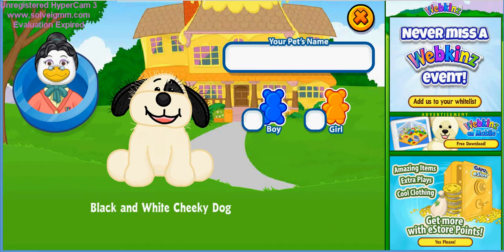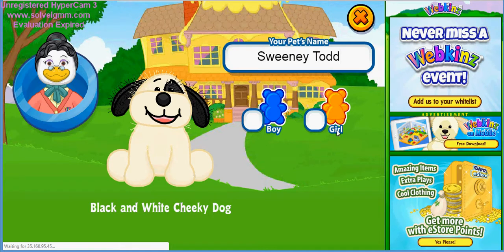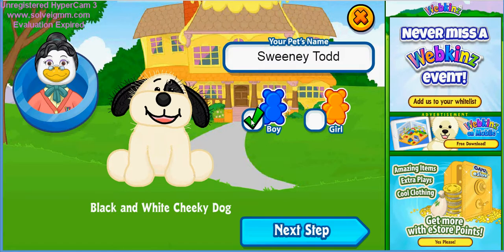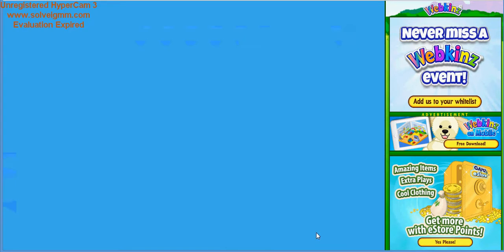Hi everyone, we're back again and we're actually about to adopt another pet. I've been waiting to name a pet this for a long time, and I think this guy is going to be perfect for the job. So here we go. Sweeney Todd. There we go.